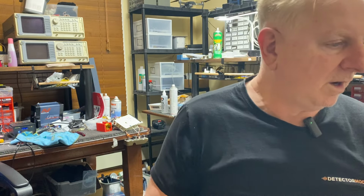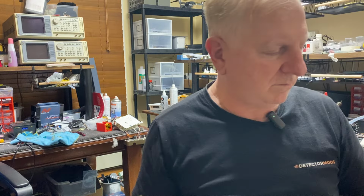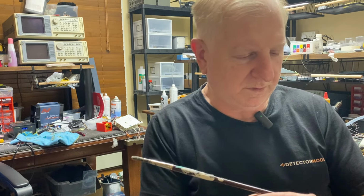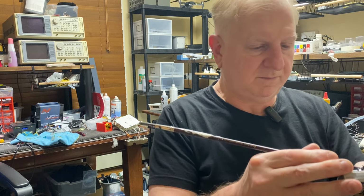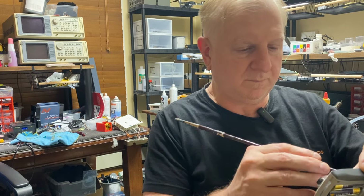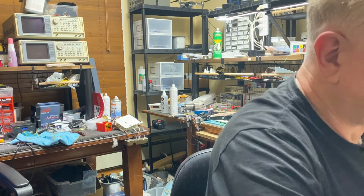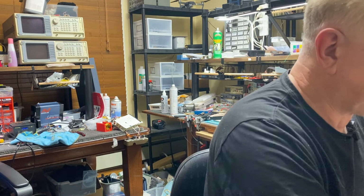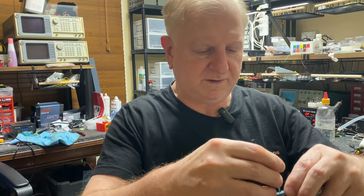Okay, I'm going to point this out. Hopefully you can see this. Well, it has to be a wire over it, doesn't it? Hiding it. It's got a wire over it where I've pushed it back, so I'll use one of these and I'll get that off.